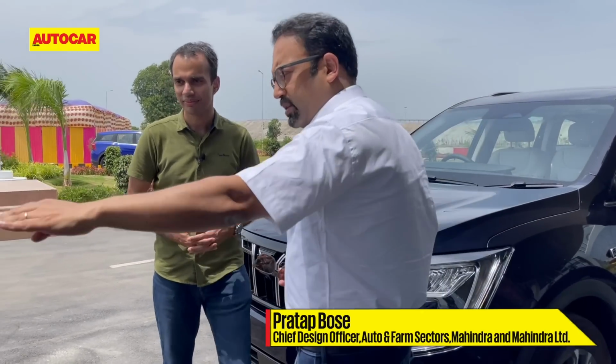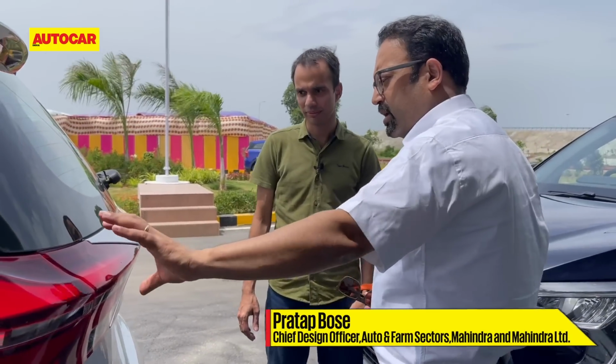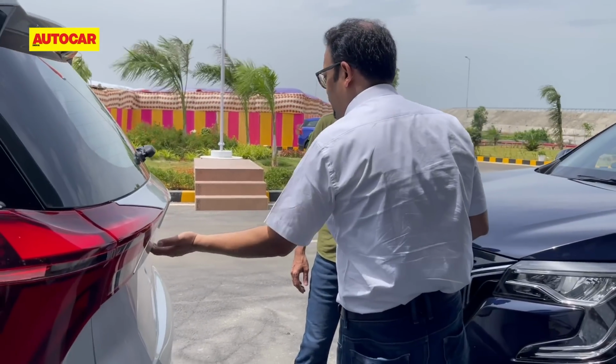If you look at how sharp this tail lamp is, there's also a lot of features integrated into the tailgate. So plastic has some very distinct advantages as well. It gives you some freedom in the shape and integration of functions, so then you're not adding stuff. Going back to your question, it would be on a case-by-case basis. You would design the shape first and then we would see what material would suit that shape.